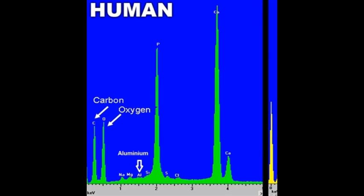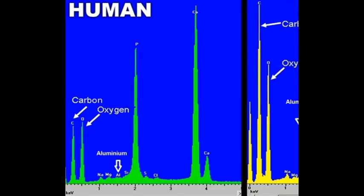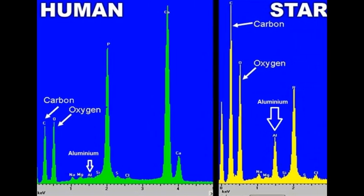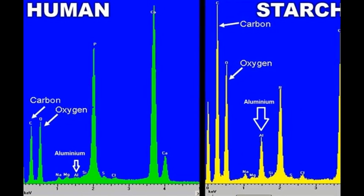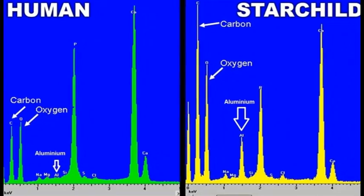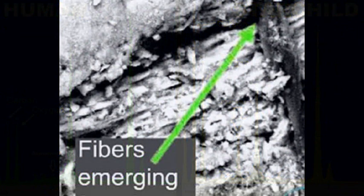This is the biochemistry of a typical human bone. Its calcium and phosphorus levels are high, and its oxygen and carbon levels are low. But with the Starchild, it's quite different. The phosphorus is down and the carbon and oxygen are up, indicating its biochemistry is more like tooth enamel than regular bone. This is a scanning electron microscope view of the bone, and this is the way bone is created.